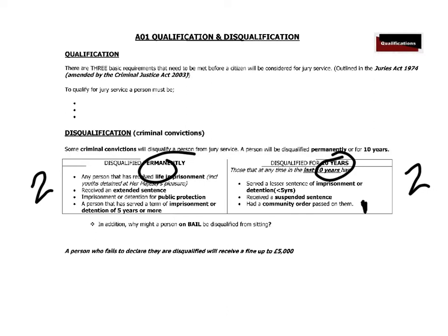And a community order, you're not in prison, you're doing attachments within the community, but actually it just shows you that we do see that as quite serious, because it disqualifies you from being able to sit on a jury and discuss the sort of liberty of your peers there. So it is quite important. So 2 examples of each then, disqualified permanently or disqualified for 10 years.